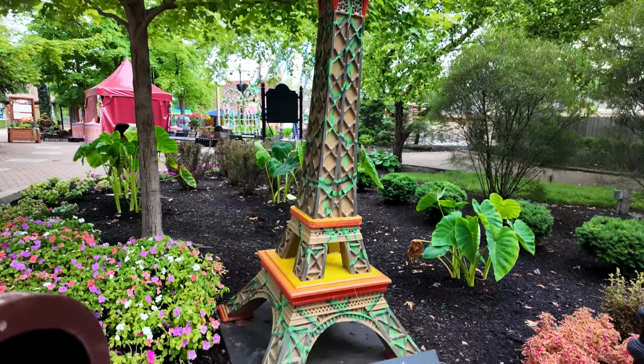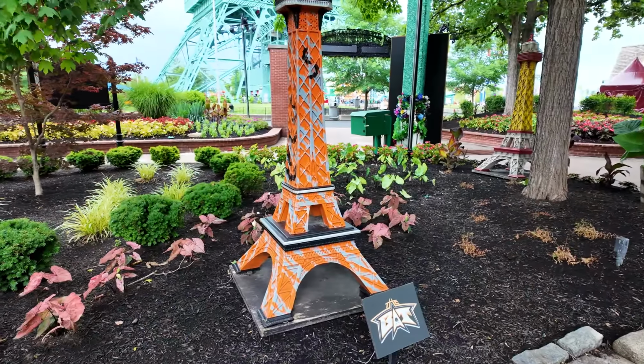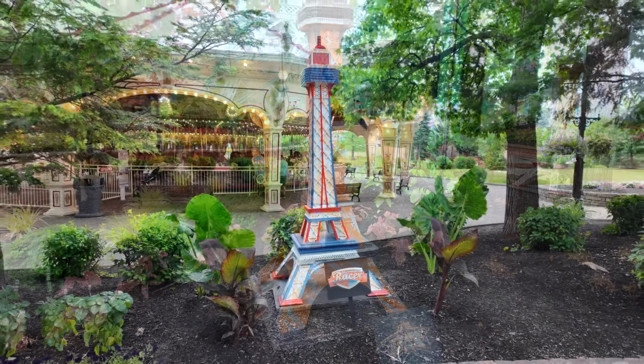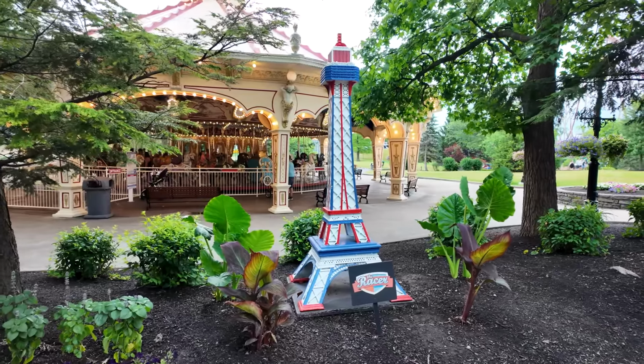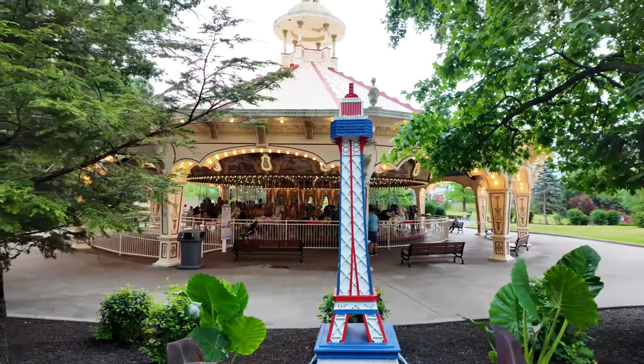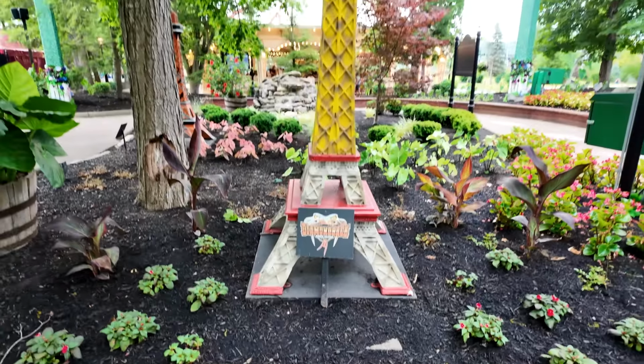I'm not familiar with that. You have to find out where that one's at. This one is orange and gray. That's the Bat. This one here in red, white, and blue is the Racer. And also there's a carousel back behind there. And this one here is Diamondback.